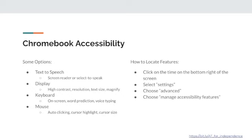As Chrome adds more features to it, you will see additional accessibility features here. So if you are someone or work with someone who struggles with vision or fine motor or writing, it's important every once in a while to just check out that accessibility section to see what might have shown up there. But just know that you can adapt that Chromebook to make it easier for you to use.